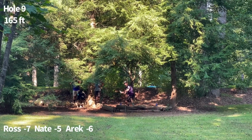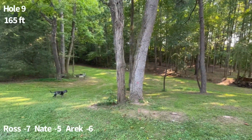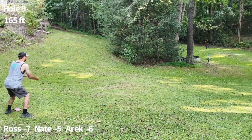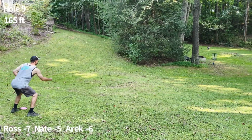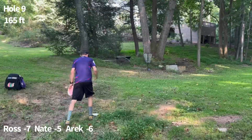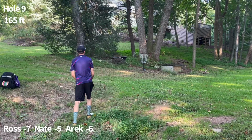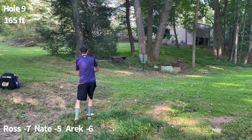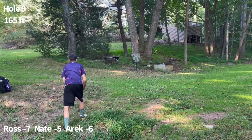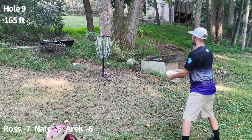Arek's gonna try the same line that Ross did. That's a little high. Gets a nice little kick. He should have a look. Ross is close for par. Arek wasn't happy with that attempt on the bird.